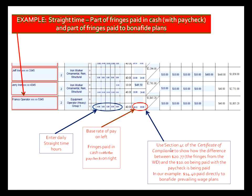Now, we're going to be using section 4C of the Certificate of Compliance to show how the difference between $20.77, that would be the fringes from the wage determination, and the $10 that we're paying in this paycheck is being paid. So in our example, there will be $14.40 paid directly to a bona fide prevailing wage plan.